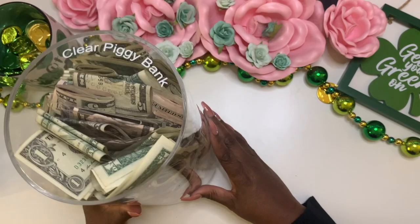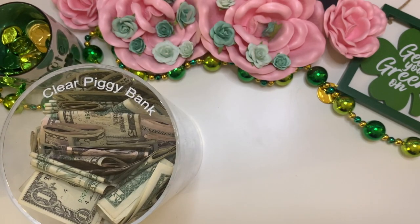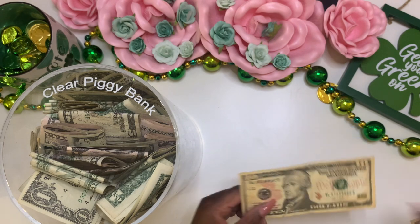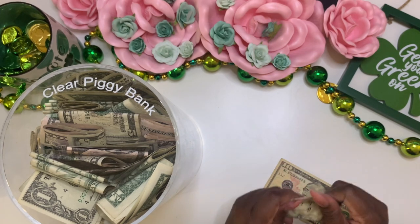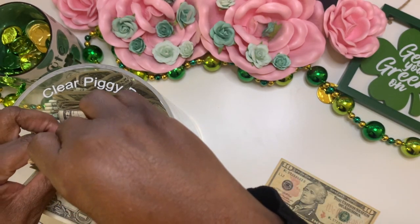Okay, so I stuffed all of those in there. If you remember last month, I decided that at the end of every month, just for good measure, I'm going to add a $10 bill. So I'm hoping I have $10 in here. This one is taped up. I shouldn't put that in there because it might get further destroyed. Okay, so here's my extra 10.